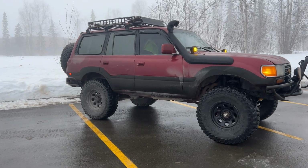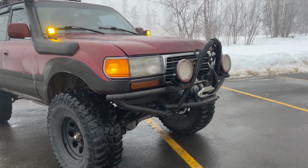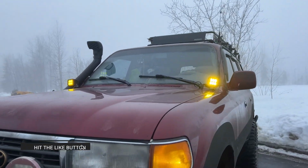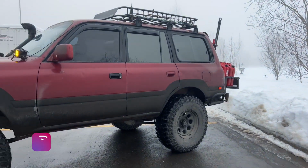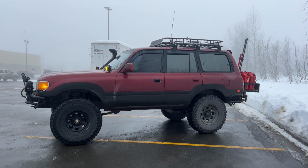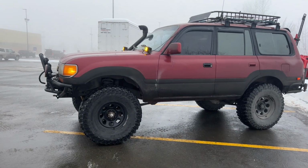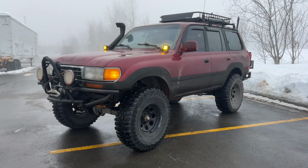Current setup is 37 by 12.5 STT Pro Cooper tires, front custom winch and rear custom winch, 10K winch, and just some little accessories here and there. Ever since I bought this vehicle, we were on the stock gears, and I probably put over 10,000 miles already. I was running the 37s on stock gear for about 3,000 to 4,000 miles, so I have a good understanding of how much power there was and how much power there is now.